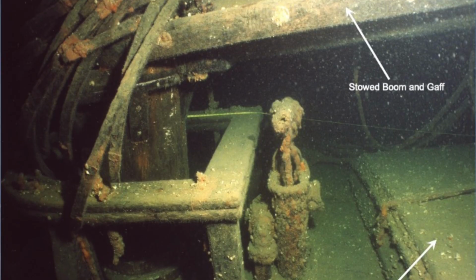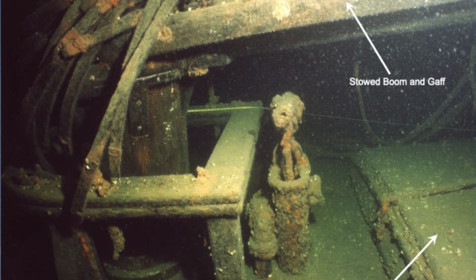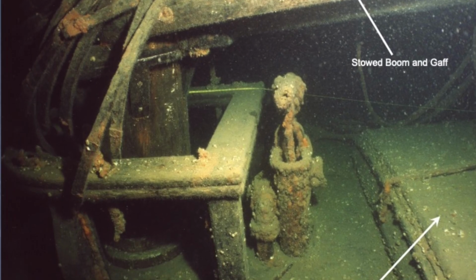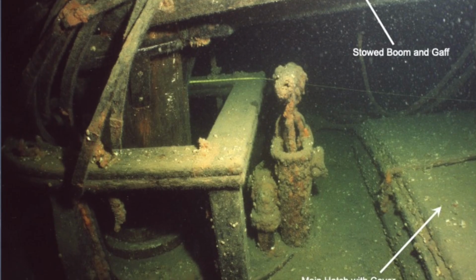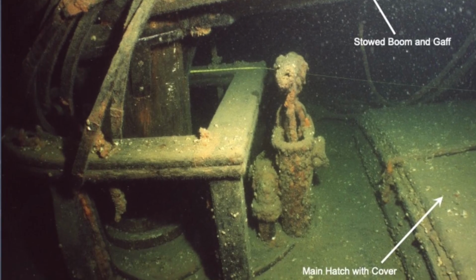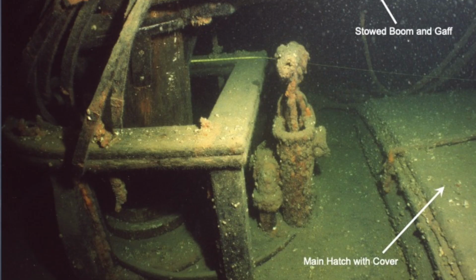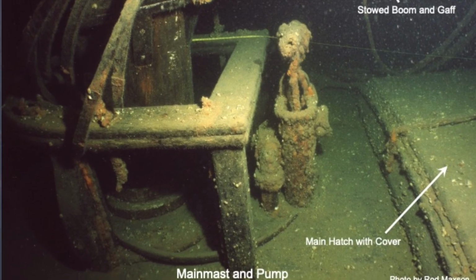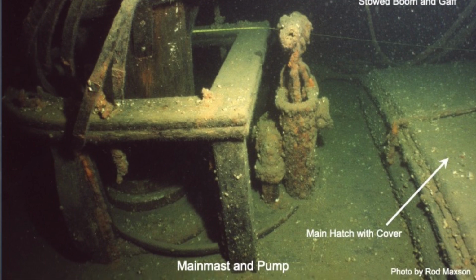And on the other side of it, there's a hand pump, more of the fife rail. Like I said, you can see that stowed boom and gaff. There's the main cargo hatch with the cover and the band still in place. Those almost always blow off when things sink. Escaping air from the boat just blows those covers right off. It's really unusual to find hatch covers.